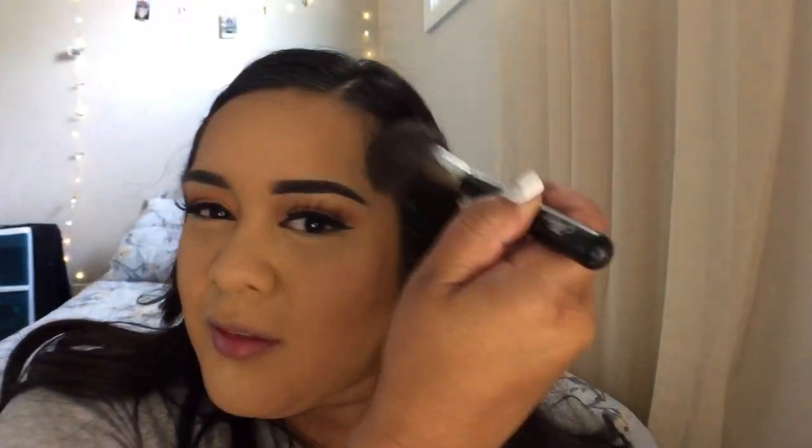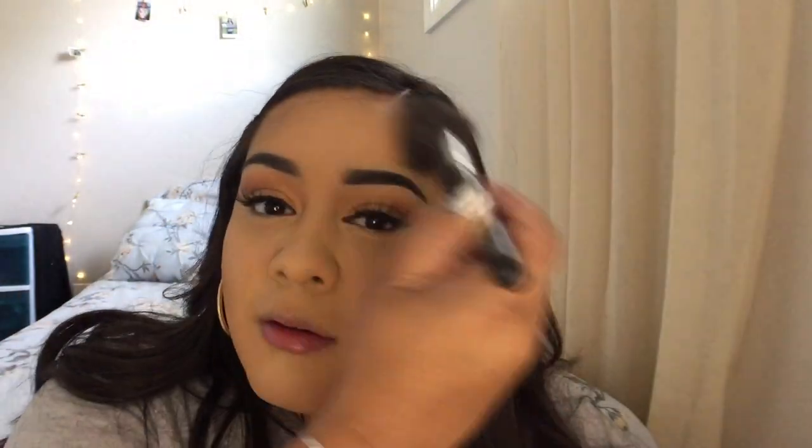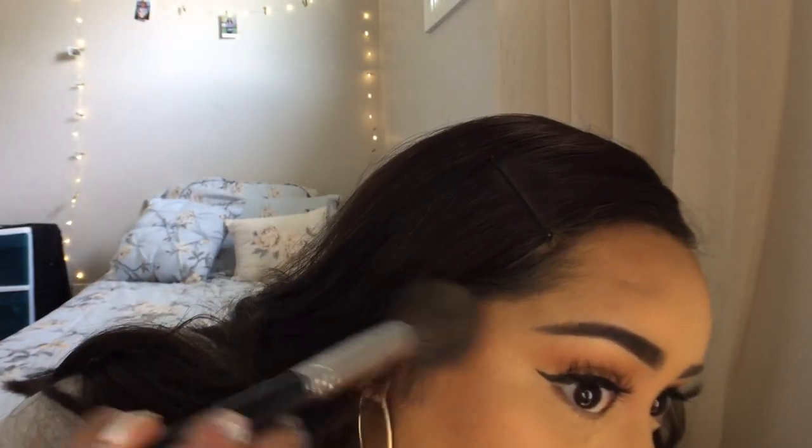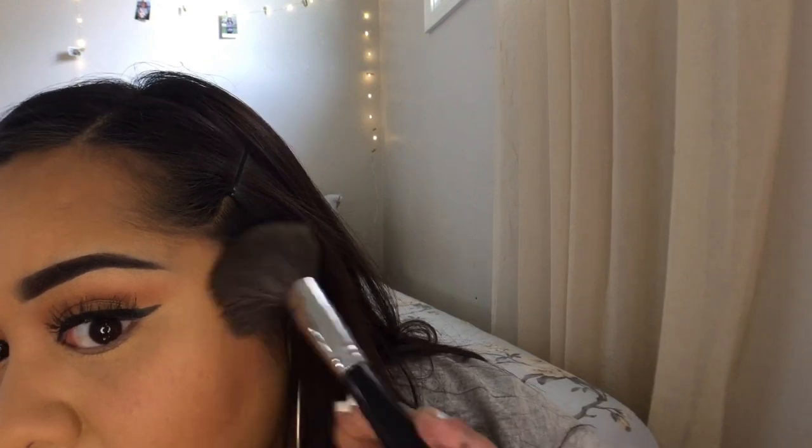I even have a contour stick, and it's warm. It's like bronzer, but I like it that way. I like how it looks on my skin, and that's just how I like to do my makeup. So I'm just trying to show you how this blends in with your other face makeup, because that makes a difference too. And I'm kind of going a little too hard on the bronzer. Whoops. Get that double chin.